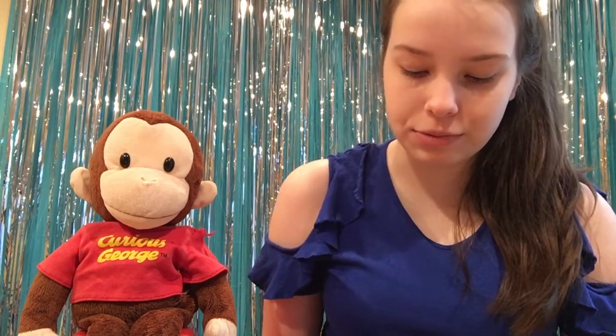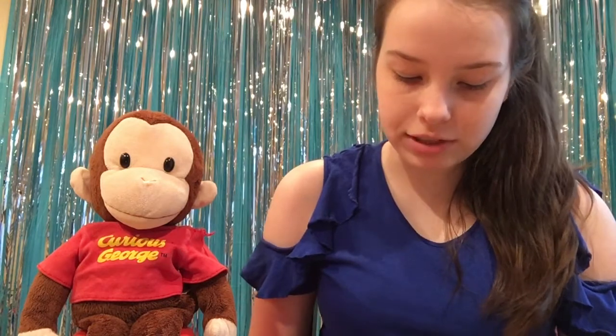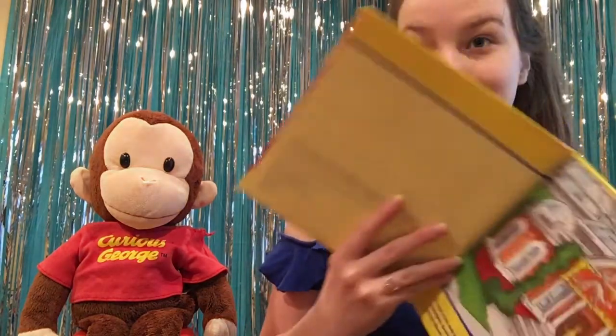It was a big day at the museum. A new dinosaur skeleton was going to be displayed. George was always a curious little monkey, and he was especially curious about dinosaurs.